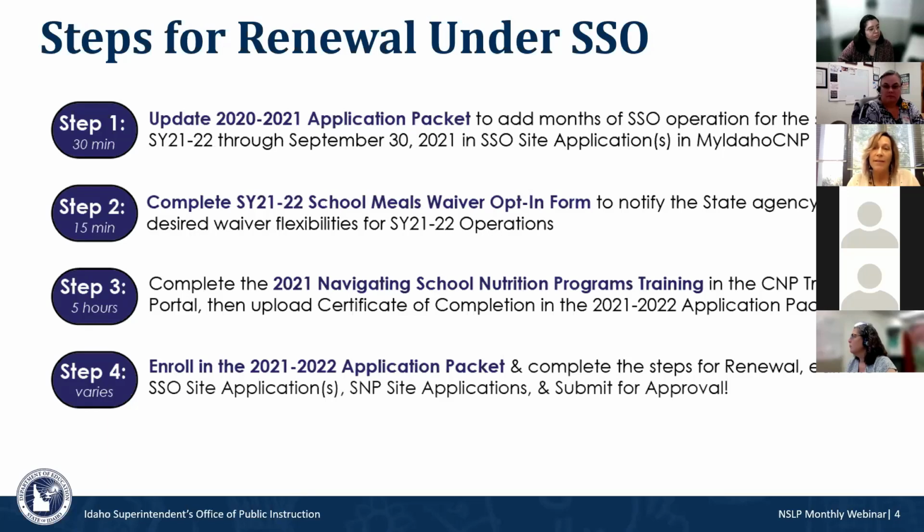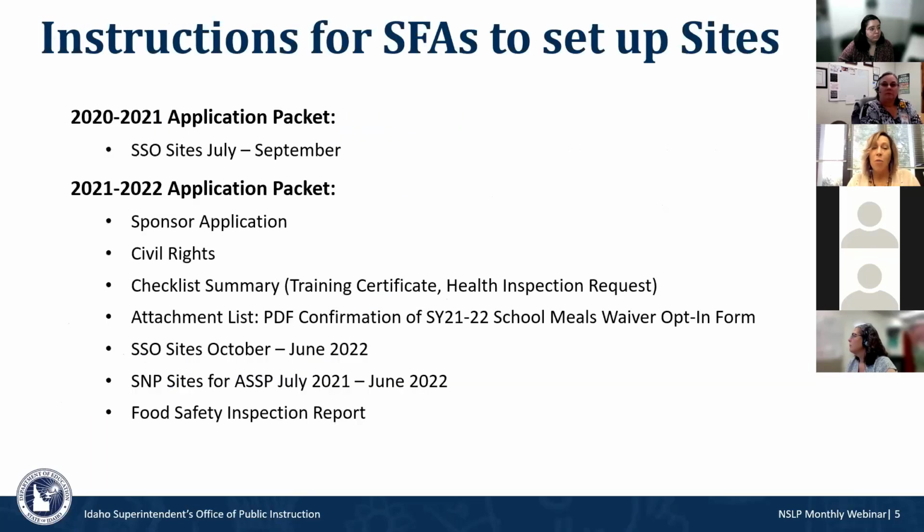All of that is covered under step four, enroll in the 2021-2022 application packet instructions, which again, there is a hyperlink on that title with a video tutorial. So if you watch those video resources, there's no reason why you can't successfully complete your renewal process. So moving on from there, if you haven't done all of those steps, please get to those immediately because it's important that we get renewal behind us. We have operations to take care of. School year has officially started. Instructions for setting up SFA sites.